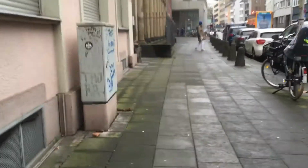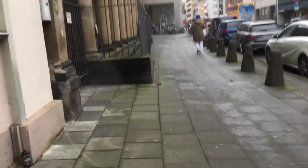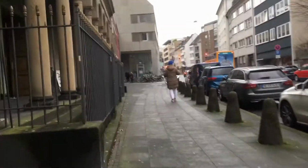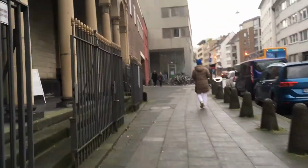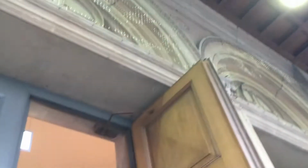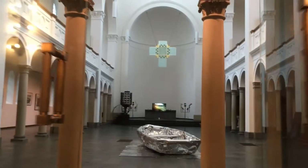Now I'm walking towards the main building. Well, I don't know which is the main building, to be honest, but before that there's a church, which is an actual church. I guess it's not a part of the school, but during these events it's used as a space for exhibition. And it's a spacious place.